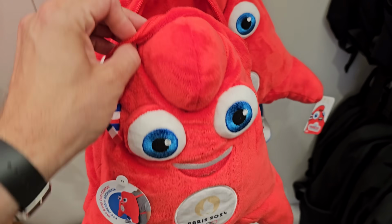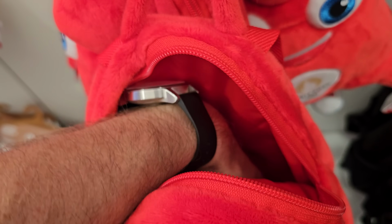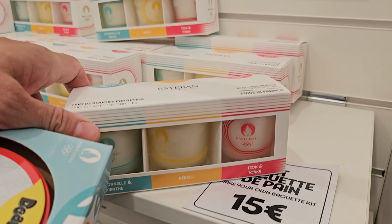So if you've ever wondered what's inside these guys, nothing. The hoodies section is not appealing right now. It's way too hot outside, but I'm sure in the future we'll regret not getting one. Sandals, hats everywhere, candles, magnets.